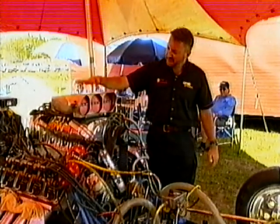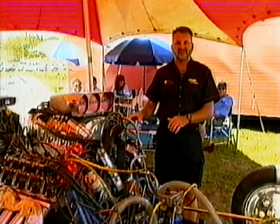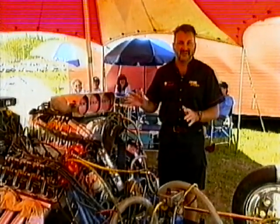Next thing that grabs your attention is the fuel injection. Below that, the supercharger. 547 cubic inches, 2,500 horsepower. Gets down the quarter mile in a roundabout, well, give or take a little bit, 6.1, 6.2, maybe a 5. Maybe we'll see a 5 today.